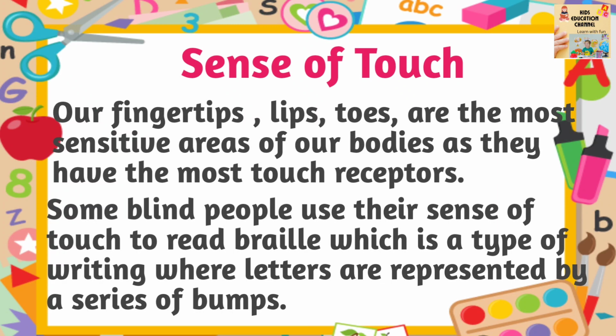Our fingertips, lips, and toes are the most sensitive areas of our bodies as they have the most touch receptors. Some blind people use their sense of touch to read Braille, which is a type of writing where letters are represented by a series of bumps.